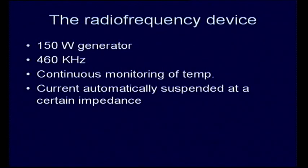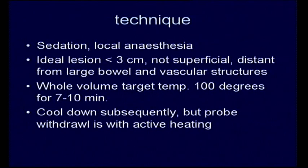Something about the device: it's a 150 watt generator which operates at 460 kilohertz. At the tip of the probe, there's a sensor which continuously monitors temperature, and current is automatically suspended at a certain impedance. This procedure is carried out under sedation, under local anesthesia. Ideal lesions would be less than 3 centimeters, not superficial as I said, and some distance from large bowel and vascular structures.